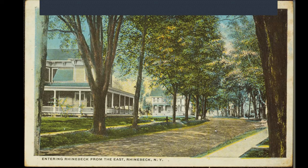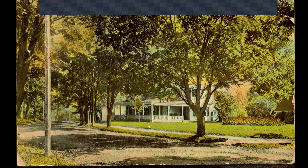We're going to flip 180. Again, look at this beautiful house down the hill to where the Mobil station is. Both these houses are still here and in wonderful shape. And up 308 on your way out of the village.